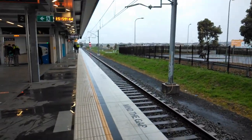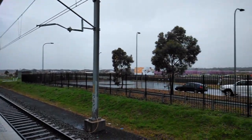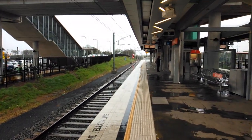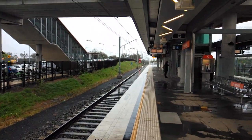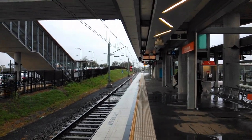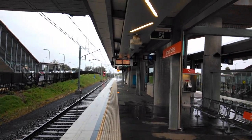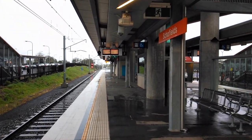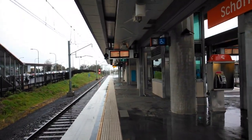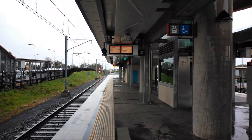This version of Schofield Station is actually relatively new, as new estates are popping up all around near this station. But back about 5 to 10 years ago, this station didn't exist. And about 2 kilometres down the track, there used to be Schofield Station. It was a singular platform. And it wasn't wheelchair accessible, as this station is, of course, wheelchair accessible with lifts. But that station was not wheelchair accessible, and it was a singular platform.